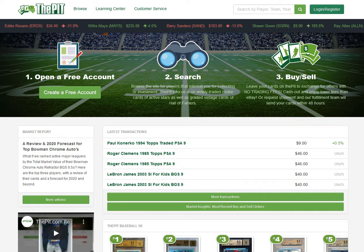$20 to me, if you are somebody who goes to Target or Walmart and drops $20 a week on blaster boxes, or $40 a week on blaster boxes, well, maybe save some of that, put it on the Pit, and start buying cards that you actually like. Pick your favorite sport. Pick some of your favorite players from the past or now. And if you don't see a certain card, let us know. We might be interested. It might be something that we'd be willing to list. So yeah, let us know.